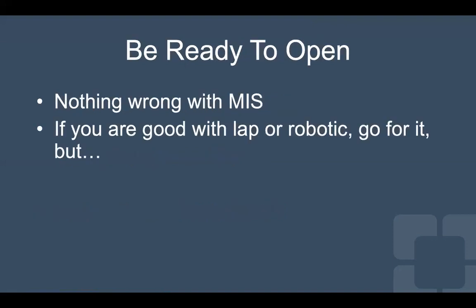Be ready to open. So there's nothing wrong at all with minimally invasive approaches in these patients. In fact, the first case I showed you, I did with minimally invasive surgery. The second, I did not. And if you're good with minimally invasive approaches, either laparoscopic or robotic, go for it. But always be ready to open.